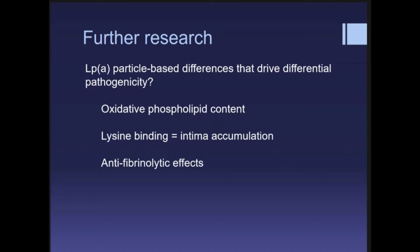There's a lot of the usual suspects on this. LPA is a carrier of oxidative phospholipids. These, of course, are pro-inflammatory, pro-atherogenic. Are there differences in the amount of oxidative phospholipid content in apoA and the LDL particle that's associated with it? Lysine binding. So the Kringle IV domain on apoA is known for having a bunch of lysine binding residues. Are there differences in those lysine binding residues between Caucasians and black individuals, or Caucasians and Hispanics?